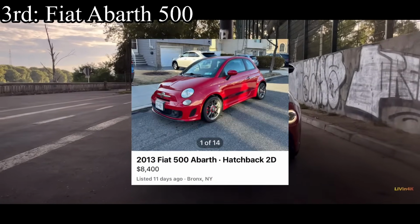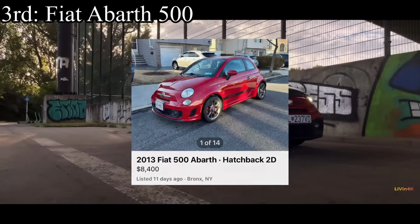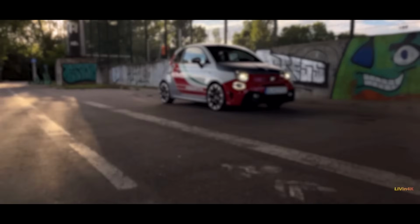Either way, coming in at 3rd place, another car where I haven't really been able to talk about this car in quite some time. It's been a while since I've talked about it. I used to talk about it quite often, but nowadays I don't really do it.